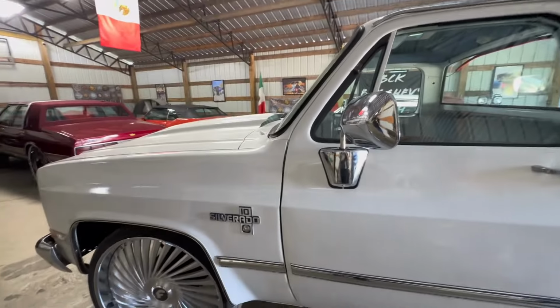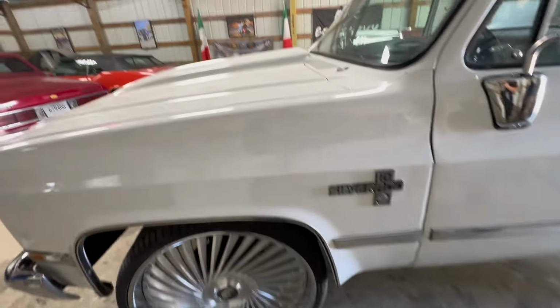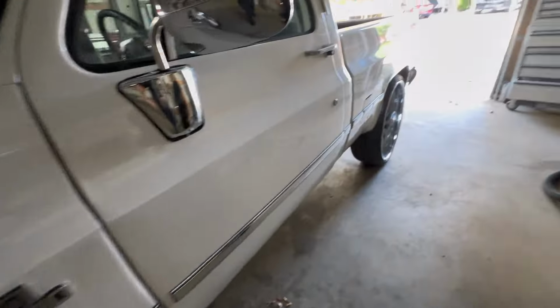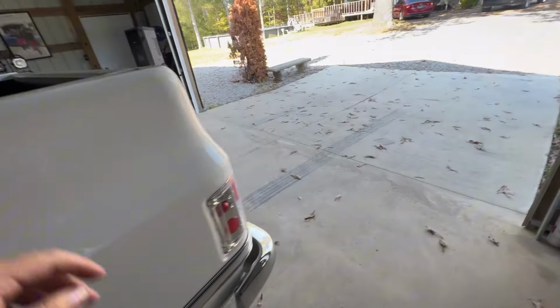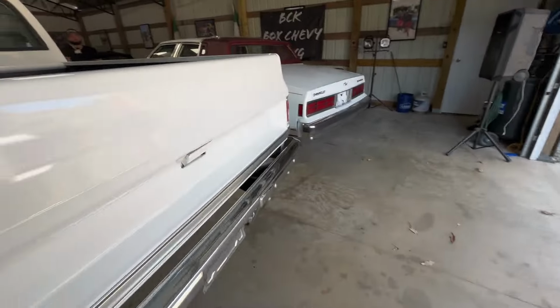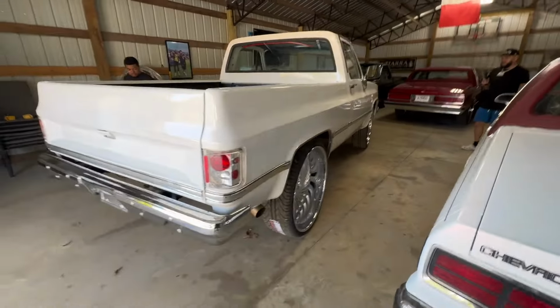Yeah, man, but it did need those mirrors. I'm telling you that right now. It did need those mirrors. All this one needs is a car show. Huh? New driver and hit the car shows. That's it.